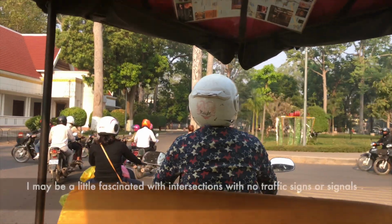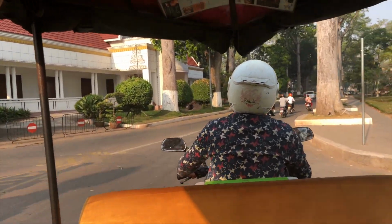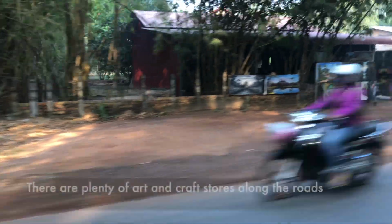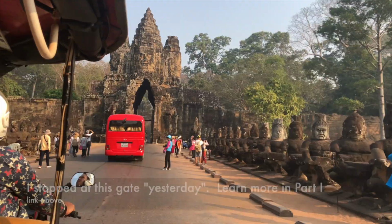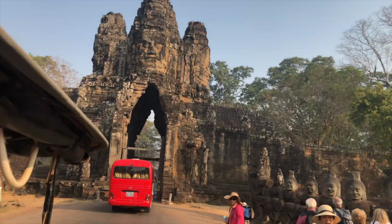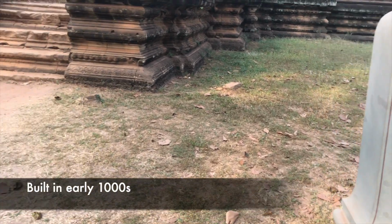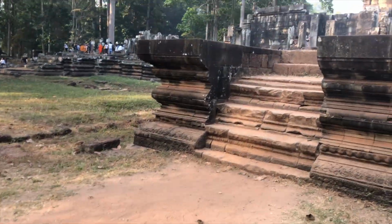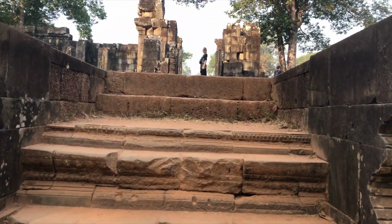Let's get back to Cambodia. Okay, so day 2 of temple tours, and we're just getting started heading out of town. So it looks like the first temple of today is actually 100 years older than the ones that I visited yesterday. So let's see what we got going on today.